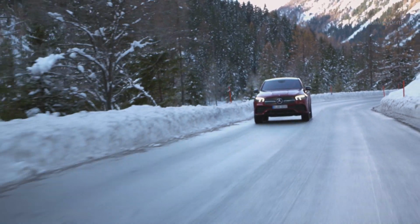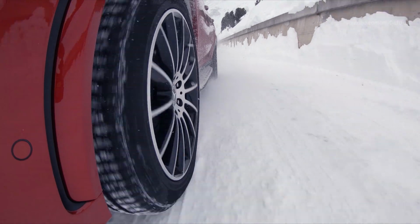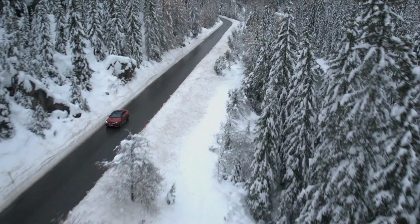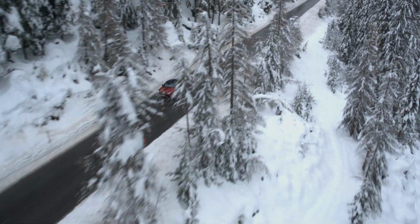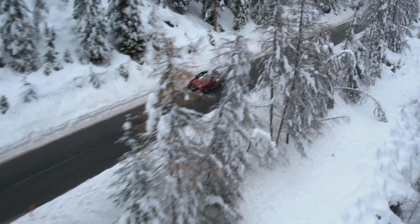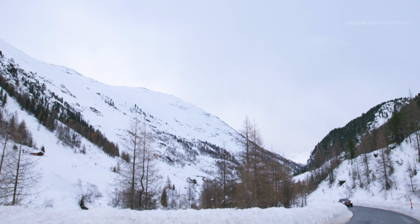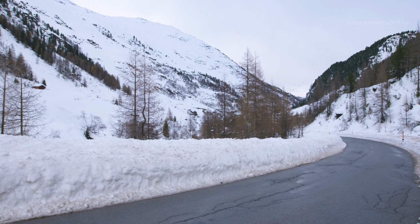The optional Burmester surround sound system is tailored specifically to the interior of the GLE Coupe and comprises 13 high-end loudspeakers. They are driven by an additional amplifier with digital sound processing which produces an output of 7x50 watts and 2x120 watts and is installed on the left in the boot. The system integrates a one-way in-car communication system, which amplifies the voices of driver and front passenger so the rear passengers can communicate clearly even when listening to music.